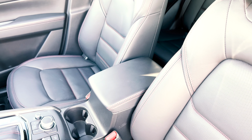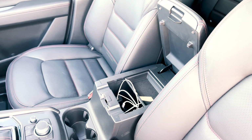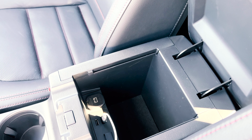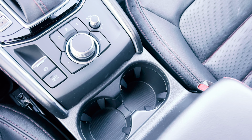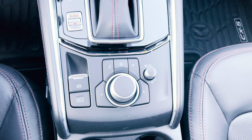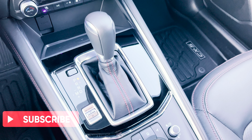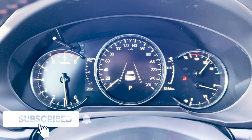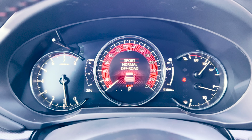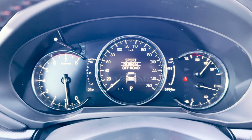On the center console area, it's a decent size, and if you open it up, you have USB ports along with a 12-volt outlet with a bit of deep storage area. In front of that, you will have your 2 cup holders for the front, along with an electronic parking brake and auto hold. Beside that are your media controls, followed by your gear shifter and the My Drive modes. This gives you 3 options to pick from, which is Sport, Normal, and Off-Road. You also notice this in the center gauge cluster area, which will change according to what you pick.